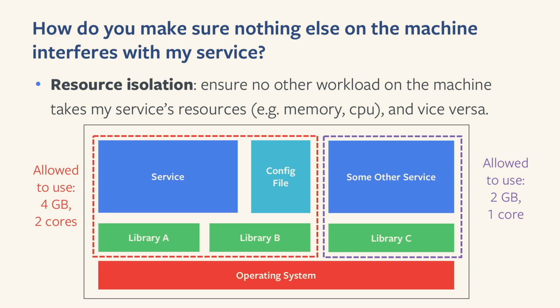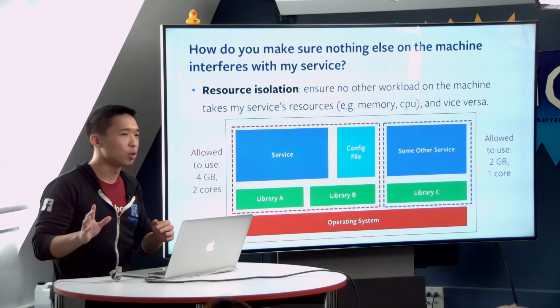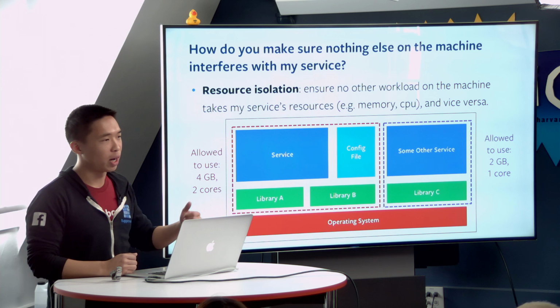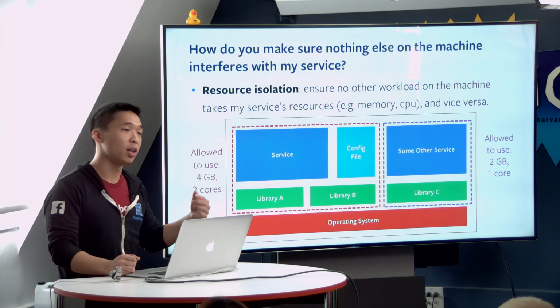Next challenge is, how do you make sure that stuff on the machine doesn't interfere with my work, and vice versa? Let's say there's something more important running on the machine, and I want to make sure my dummy web app doesn't interfere with that work. As an example, let's say my service, the dotted red box, should use 4 gigabytes of memory and maybe 2 cores, and something else on the machine wants to use 2 gigabytes of memory and 1 core. I want to make sure that other service doesn't take more memory and then start using some of my service's memory and cause my service to crash or slow down. And vice versa, I don't want to interfere with the resources used by that other service.